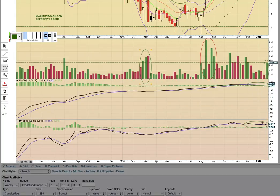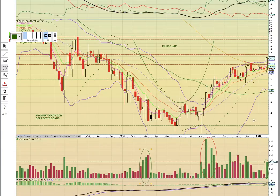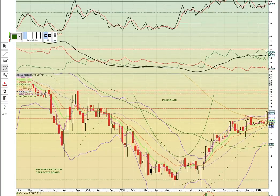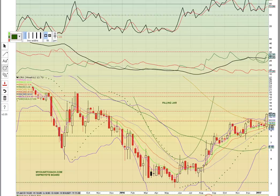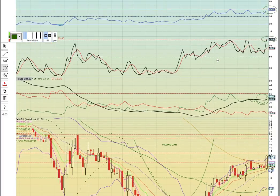MACD is pinched on both time frames, and so we really want to see the MACD line pulling away from the signal line to the upside. Okay, there was a bullish crossover on ADX here, and so that's another signal that this weekly chart is heating up. Once again, if it pulls back into the bands, you just want to see that EMA4 support level hold at 111.